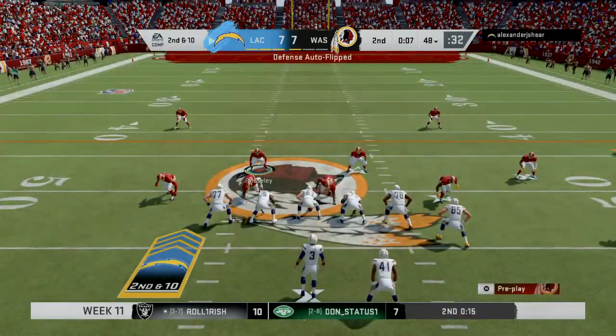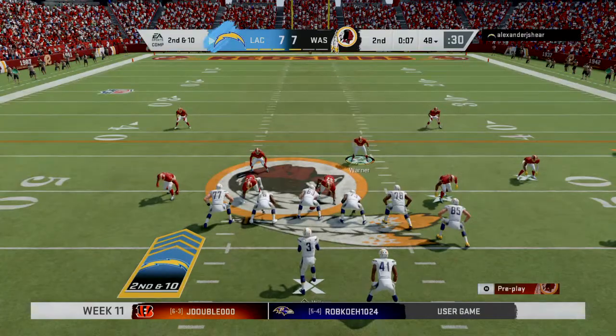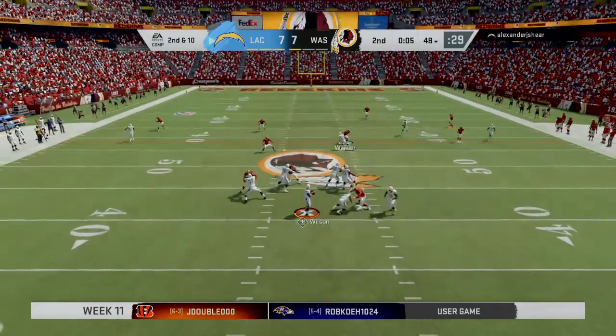Knocked away, incomplete. An incomplete pass on first down. That leads to a second and 10.